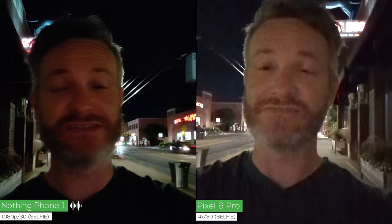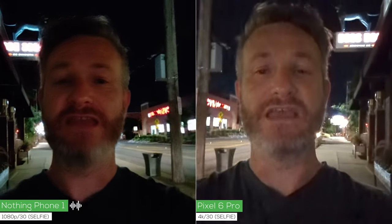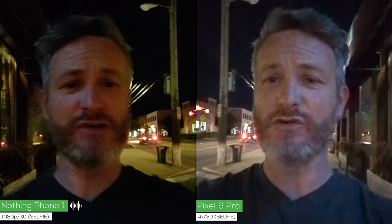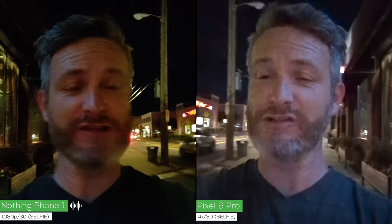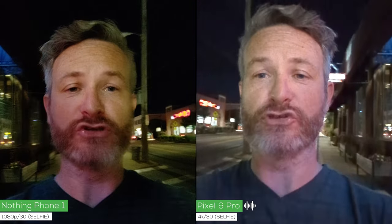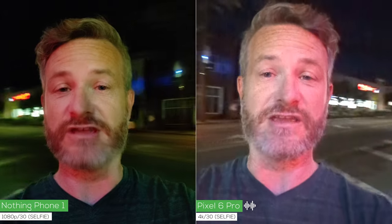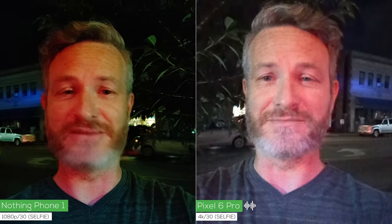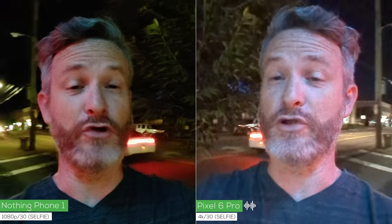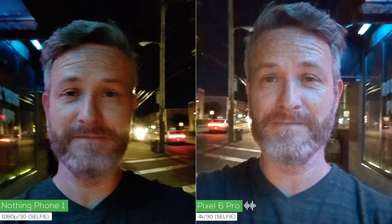When it comes to video capture from the selfie cameras on both of these devices in low light situations like this, the Pixel 6 Pro does have the advantage here. The Nothing Phone 1 does brighten up the scene quite a bit, but you will notice if you take a closer look, there is a lot of grain in that shot. You definitely want to make sure that you have a lighting source in front of you, kind of like this right now as I'm stepping into the light here. This does make it a lot better when you're recording video in situations like this.